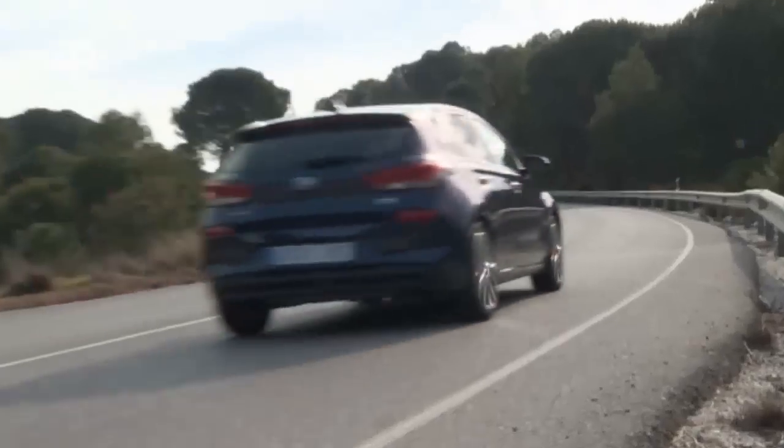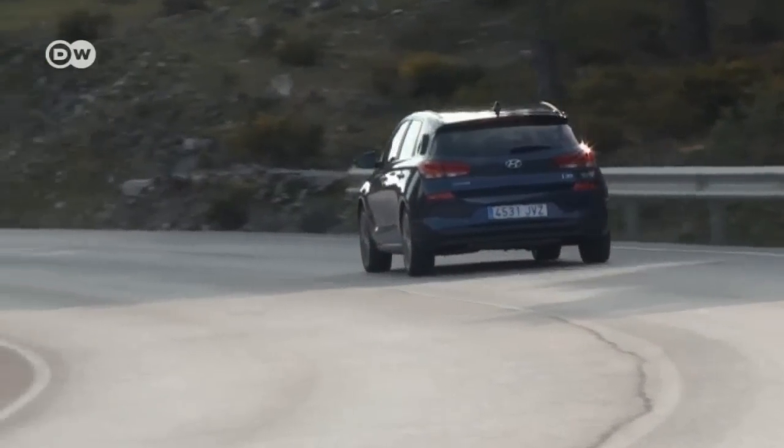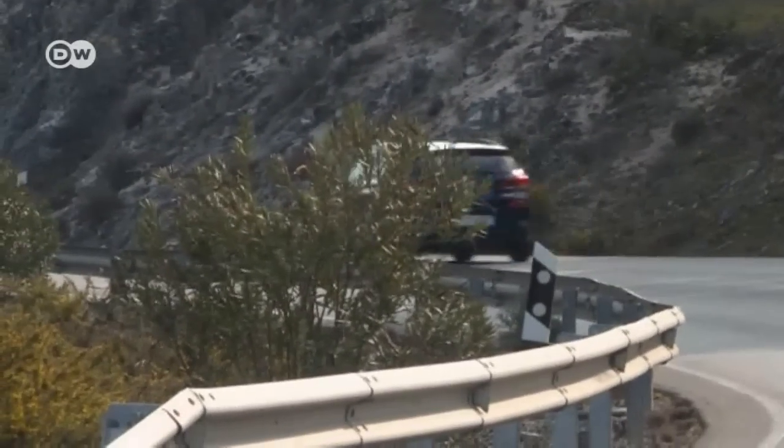Although you get the engine you pay for, just 74 kilowatts of power. In addition to the basic model's 1.4-liter aspirated engine, Hyundai offers 2 modern turbocharged gasoline units and 1 diesel. He's testing the 1.4-liter TGDI. What he finds especially praiseworthy is that even though it's a 1.4-liter engine with a turbocharger attached, it's actually lighter than the aspirated engine the same size.